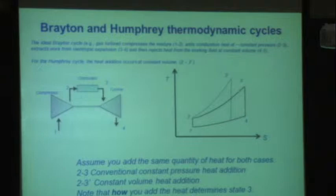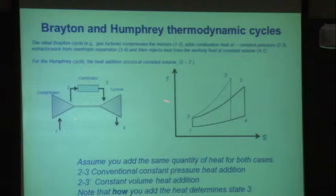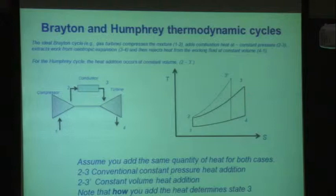So go back again to the Brayton and Humphrey cycles. My point on this slide is, we went over this at the beginning. If you have constant pressure combustion, you're going to follow this curve up to state 3 right here, and then expand down. If you have constant volume, you follow a different path to a different state. And so the efficiency of the system depends on how you add the heat.